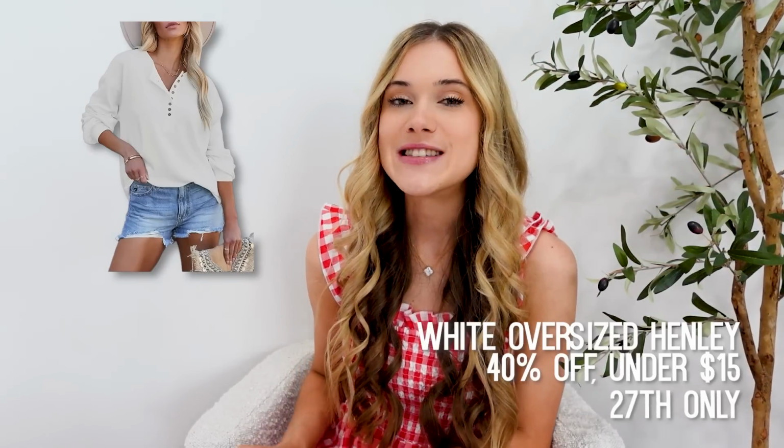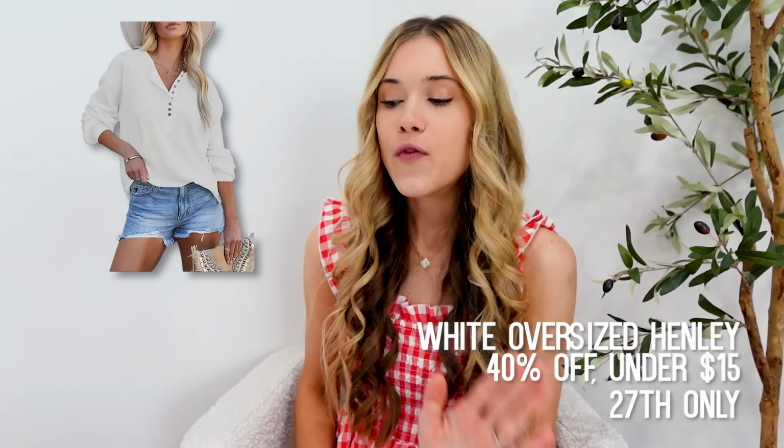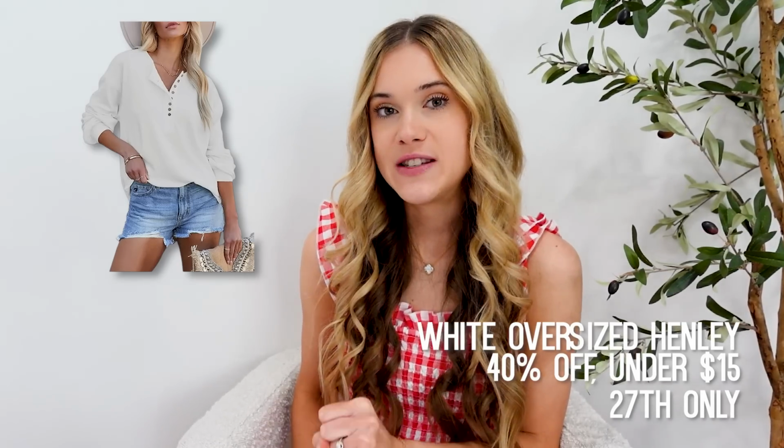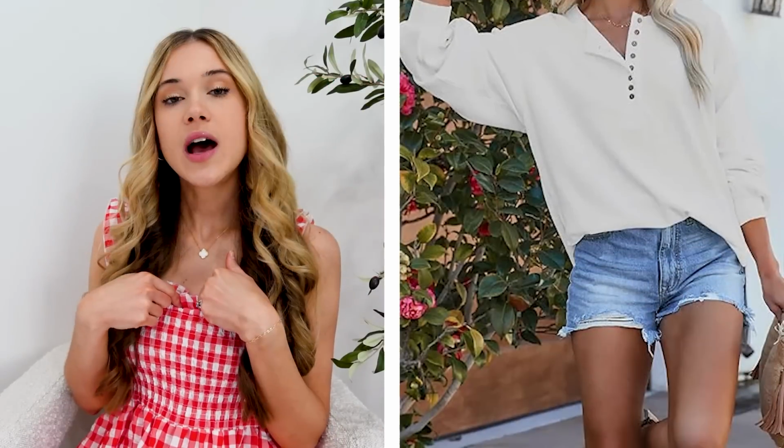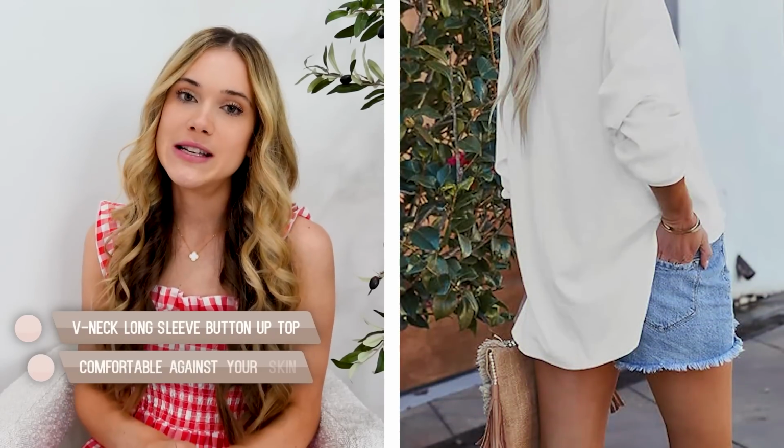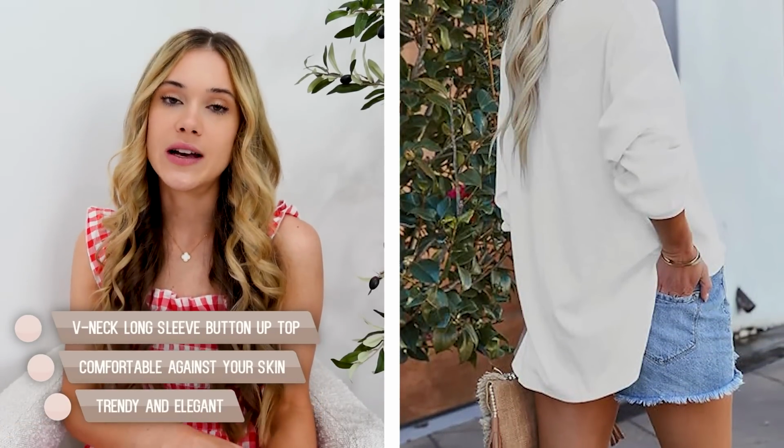Oversized cozy shirts are my favorite for the fall. You can snag this oversized Henley long sleeve, 40% off, which brings it under $15. Great deal. It has functional buttons for the quarter top, but that really cozy oversized fit that you can style with leggings. You can front tuck it into some jeans. You can layer a vest over it when it really starts to get chilly. Comes in a wide range of color options, and I wear true to size small.